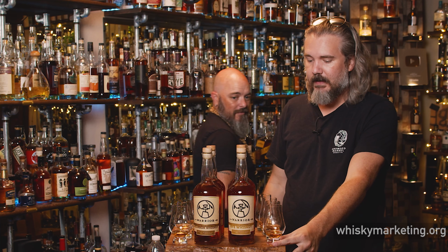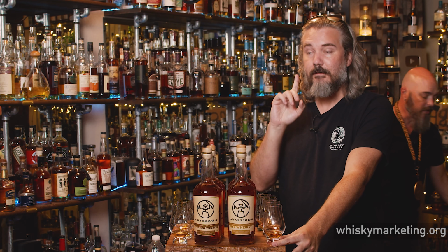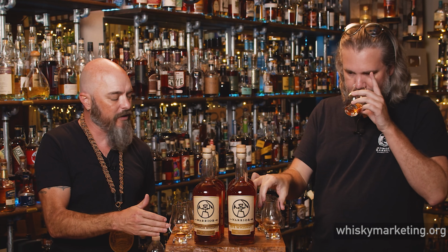You know what? I like to get tossed around a little bit. I'm going full on the most dramatic thing on this table. That's the bourbon one. No. The rye one? The finished rye is the most dramatic. Really? You think the finished rye is more dramatic than the finished bourbon? Yes. Absolutely. On the taste or nose? Both. Wow, I would have reversed that.